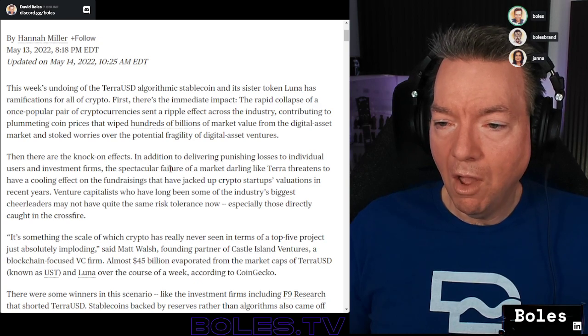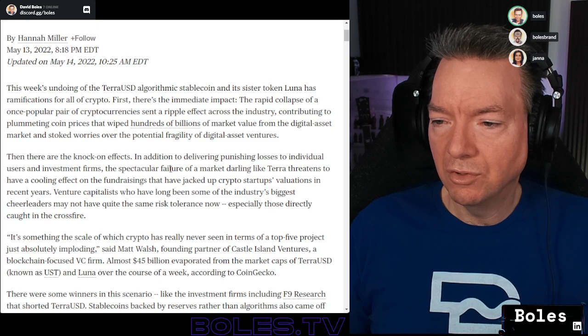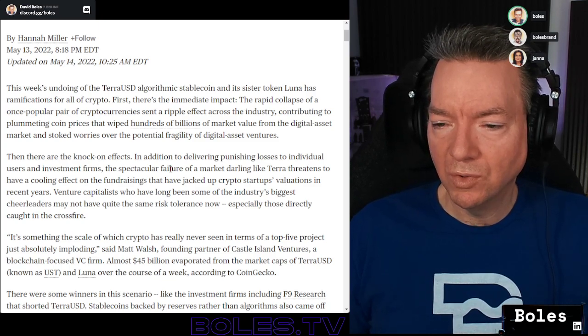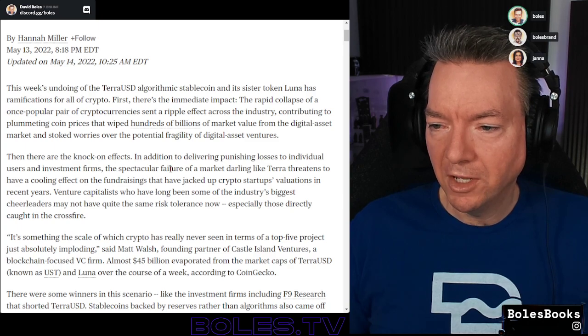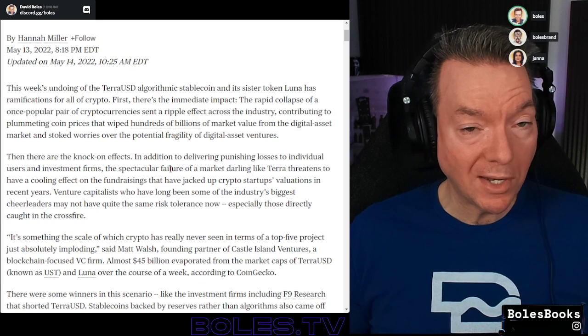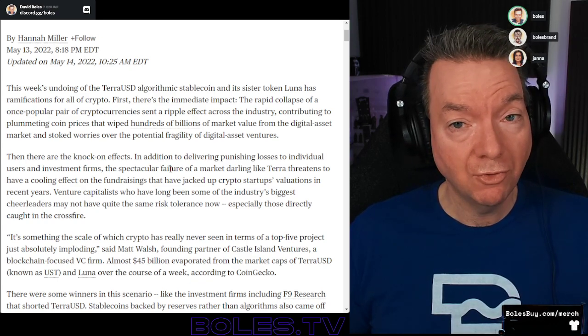Then there are the knock-on effects. In addition to delivering punishing losses to individual users and investment firms, the spectacular failure of a market darling like Terra. I didn't even know what Terra was. I've never even heard of Terra, and I'm not a big crypto person, but I do try to pay attention.